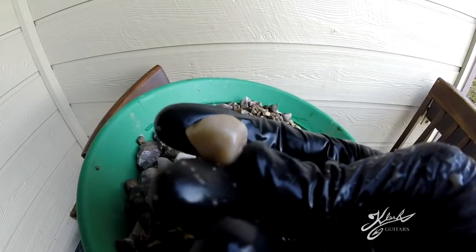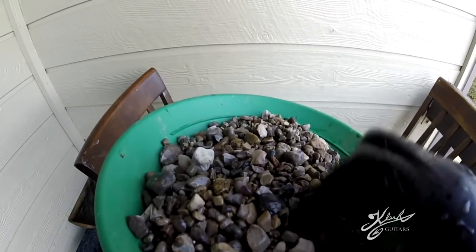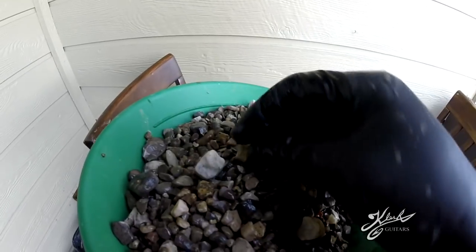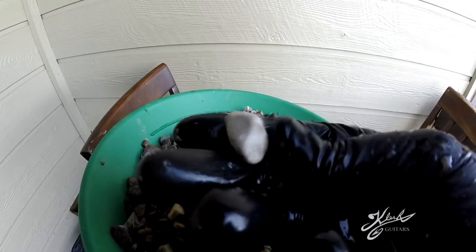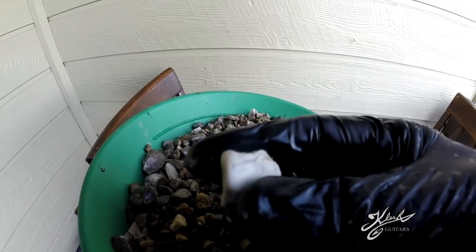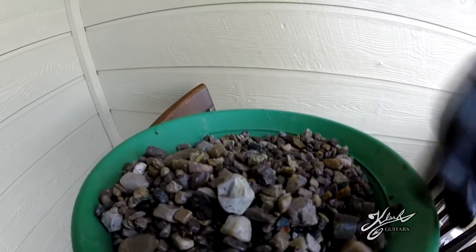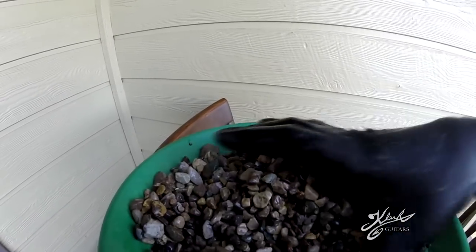That right there is a piece of quartz, but it's a milky quartz. It's not transparent like we find around here. Same thing with this one. Is that what it's called? Milky quartz? Like this stuff here, look at that. It looks like there are little veins of quartz in it. What else do we have here? As you can see, a lot of this stuff is also rounded and weathered, like it's been in a stream for a while or something.